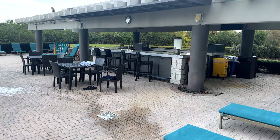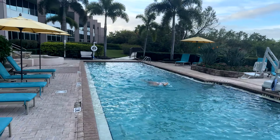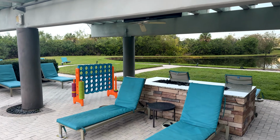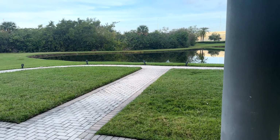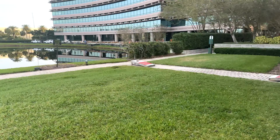Here's the main pool at the main tower. So you have a nice little lap pool here. You have a nice bar area that's going to be open during the day. I was filming this kind of early in the morning, so it wasn't quite open yet. Plenty of games and stuff around to play. You got Connect 4, you got bags, that sort of thing. There's an office building connected to it.